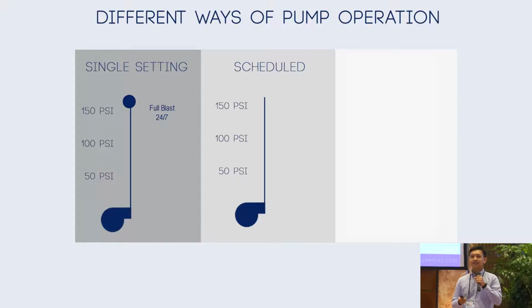Imagine this is your typical pump-fed water distribution system. In your typical neighborhood, you have a pump that supplies the needed pressure to reach every household in that water network. The efficiency of that water network depends on the efficiency of how you operate your pump. But how do you operate your pump? Currently, there are two common ways: single setting and scheduled mode of operation. In a single setting operation, you operate your pump full blast 24/7, even during off-peak hours. So clearly, that's inefficient, right?